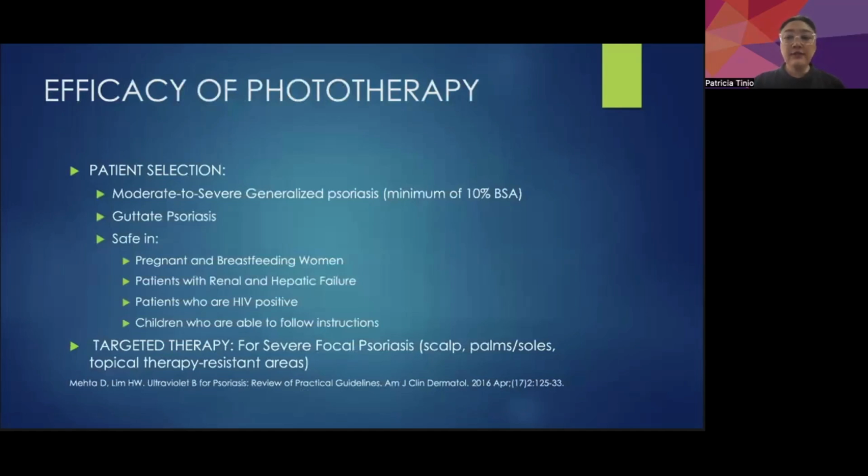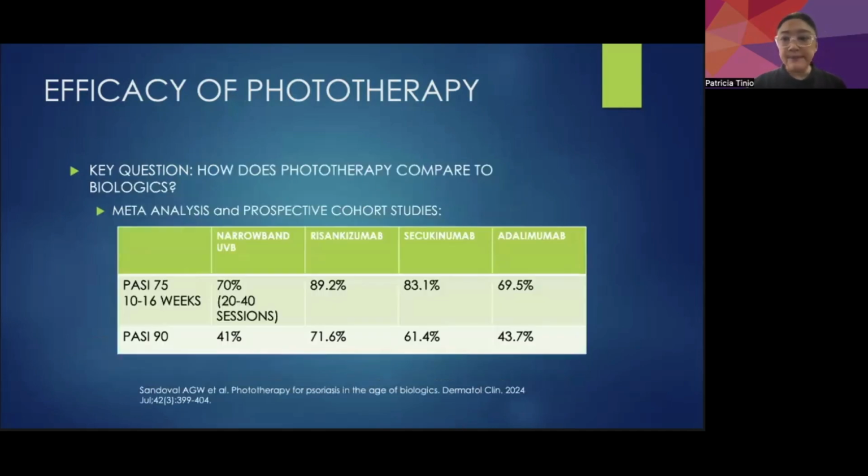We usually start phototherapy on patients with a minimum of 10% body surface area involvement and guttate psoriasis. For those with severe focal psoriasis, which are resistant to topical therapy, targeted therapy is effective. So it's safe for use in pregnant and breastfeeding women, patients with renal and hepatic failure who are HIV positive, and in children who are able to follow instructions.